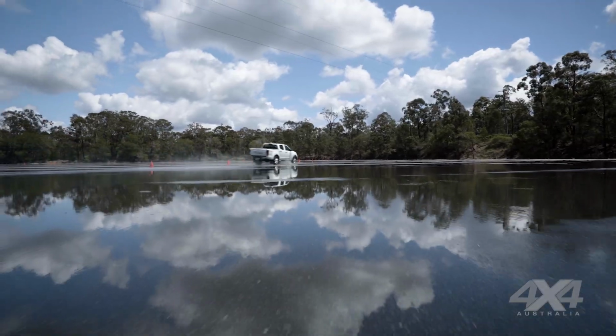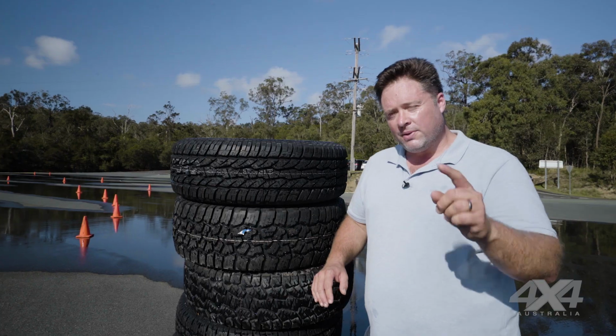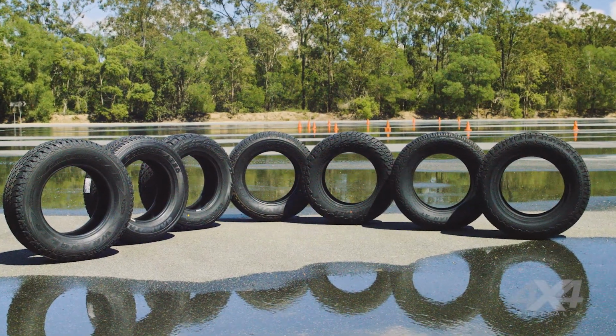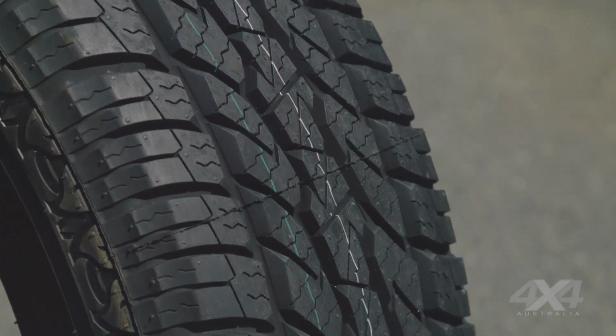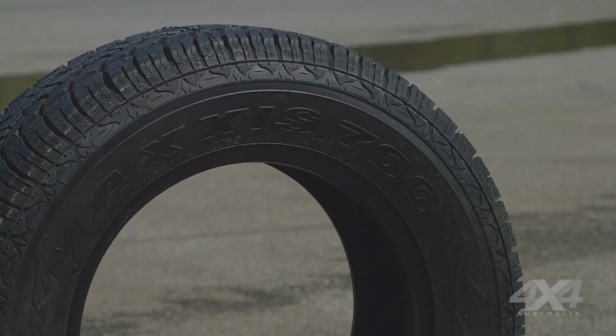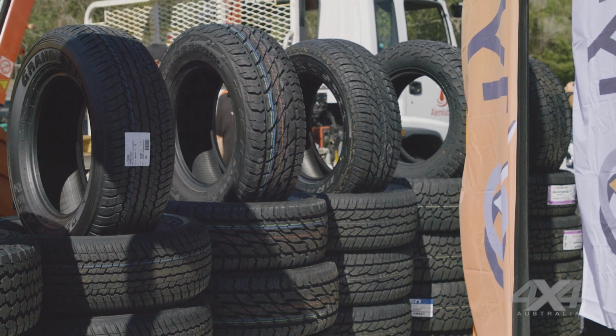So after torturing these tyres over the entire day, there are some quite big differences between the lot of them, but there can only be one winner. And that winner is the Maxxis Bravo 700. They performed impressively across all disciplines and are also surprisingly affordable. Maxxis finished ahead of Falcon, Bridgestone and Hankook, each excellent all-road tyres with solid off-road ability.